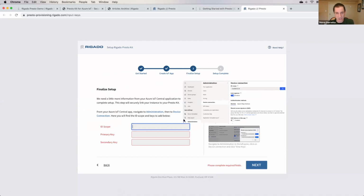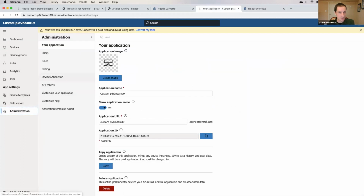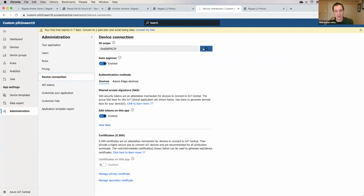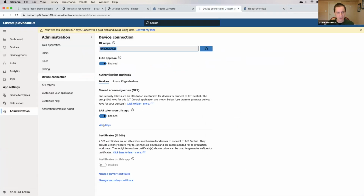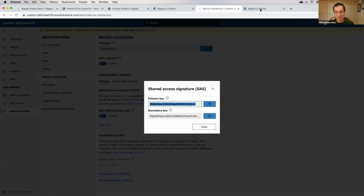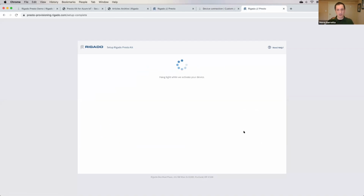We provide some nice screenshots of how to do it, but watch how easy it is. I just go back to my app. I go into my device connection here on the administration, and this is my special stuff. And nice little gem here, I can just copy to my clipboard, paste it in here. I also need these things called the primary key and secondary key, which is very easy. Again, Avneet and the team have made it very easy to just copy that, paste it in, copy this, paste it in here. And when I click next, now Edge Direct is going to tell the gateway, hey, this is the Azure IoT Central application that we want you to talk to and link up with. And that just takes a couple of seconds while it activates it.